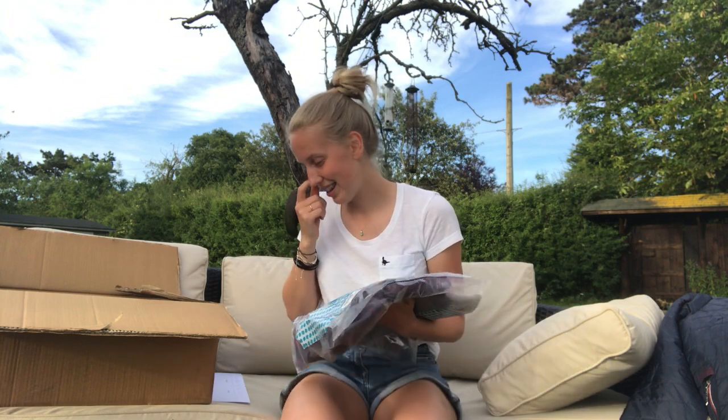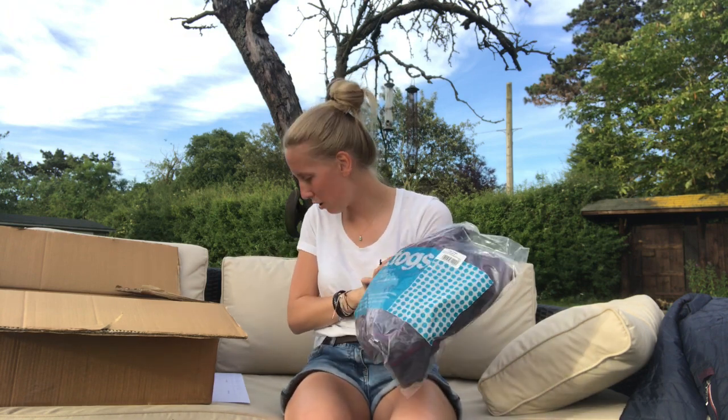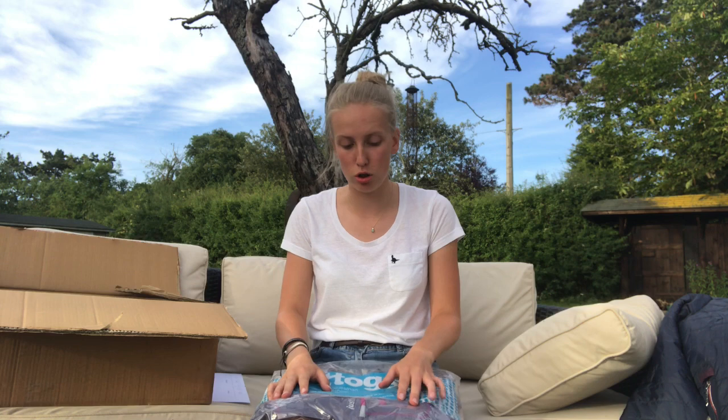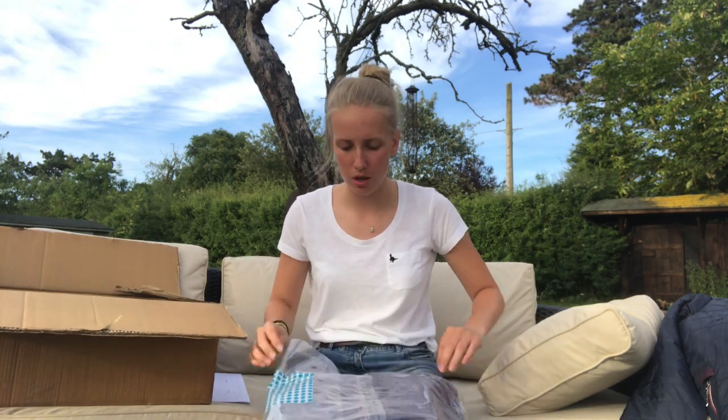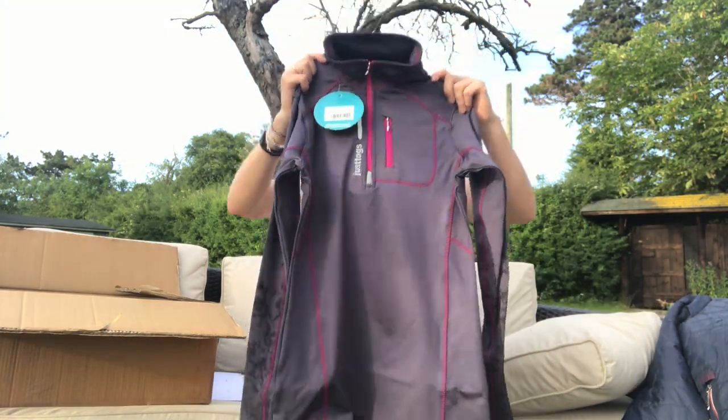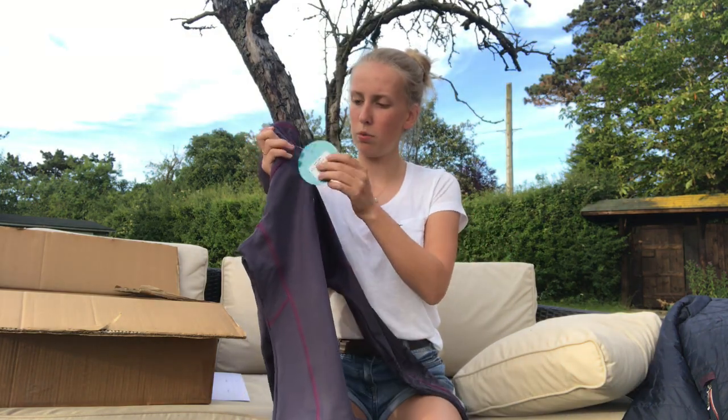Okay, the second item I've got is the Just Togs, I'm reading this so I get it right. Okay, this is the Just Togs Air Cool Sport Rider top in grey, and I have got it in an extra small. Bearing in mind, I'm normally an 8 to 10, so I got an extra small. Let's open it up. Got Just Togs on the packaging. So this is the top.